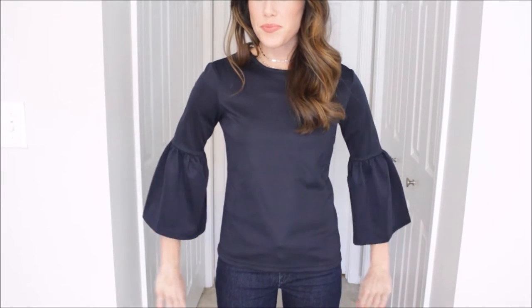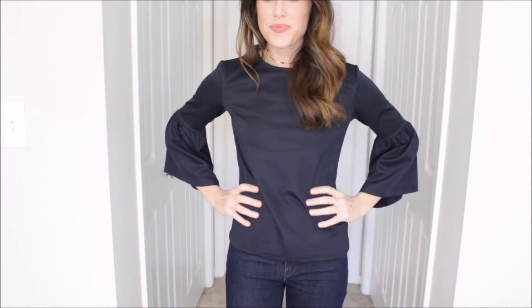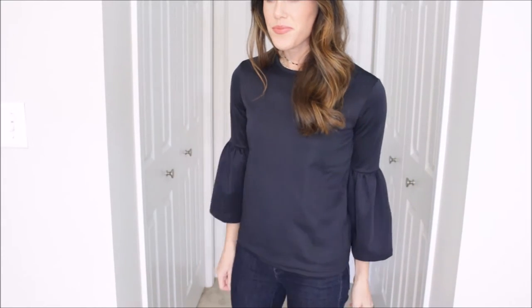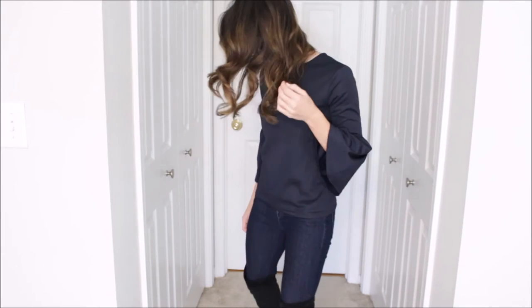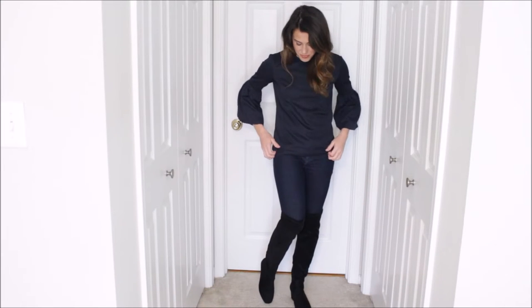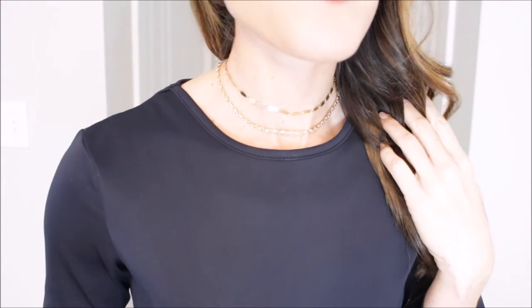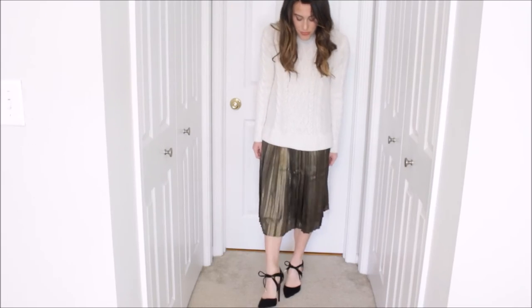The next holiday party ready outfit I have is this adorable bell sleeved top. It fits so nicely. I love the sleeves on this. It doesn't go all the way down to my wrists, but it's kind of a 3/4 length. And I just paired it with some nice dark jeans and again, my over the knee boots. I love those. And I also put it with this choker set from Bobble Bar. I absolutely love this set. It's so pretty. It just kind of amps the outfit up a little bit, and it's definitely perfect for a holiday party.